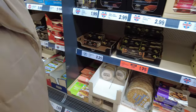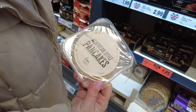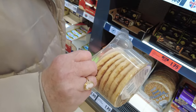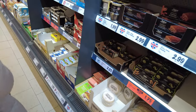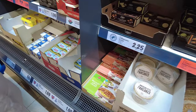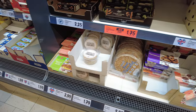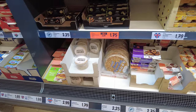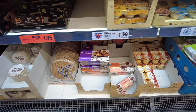Now, come on, all you American viewers, don't laugh. American style pancakes. They're rubbish. They're terrible. So, brownie, apple crumble, rhubarb crumble. I like crumble, don't you? Crumble. Tiramisu. No, I don't feel like tiramisu.